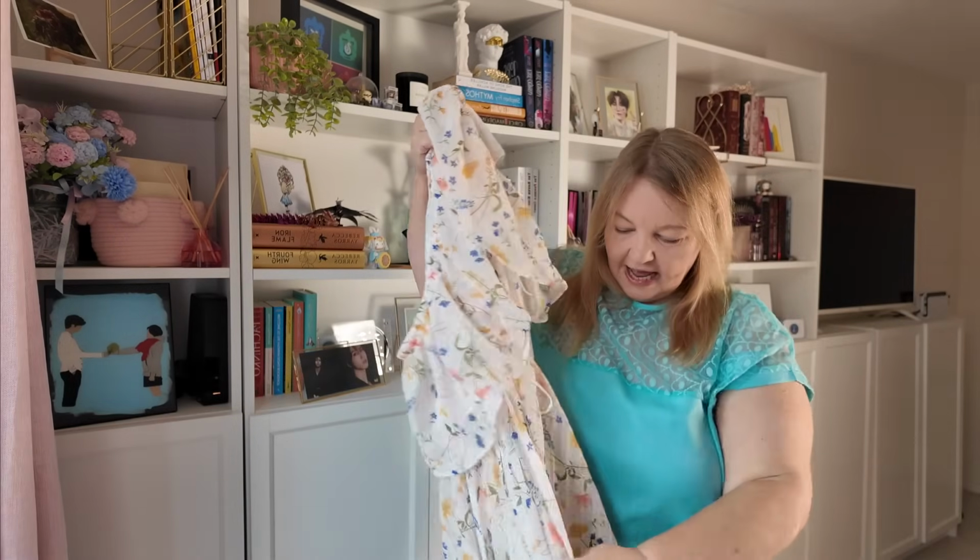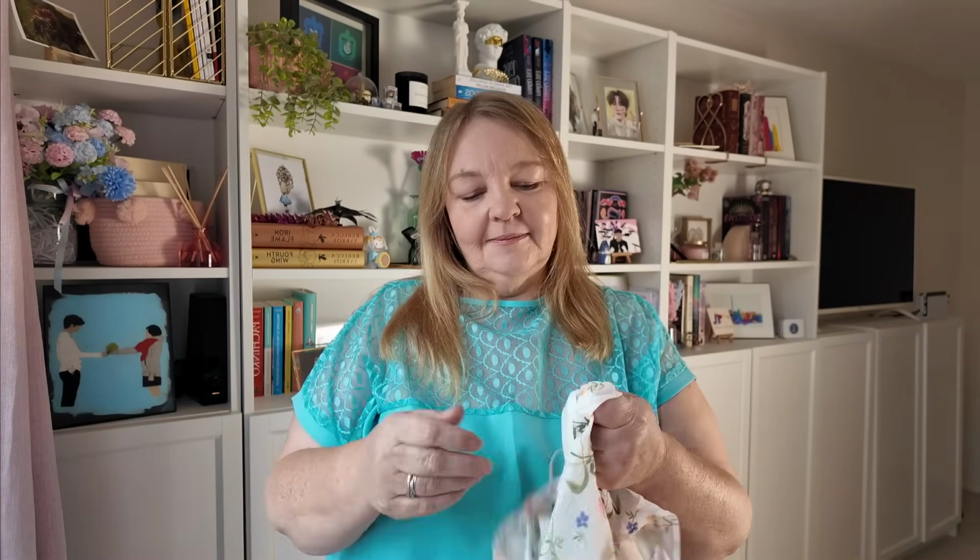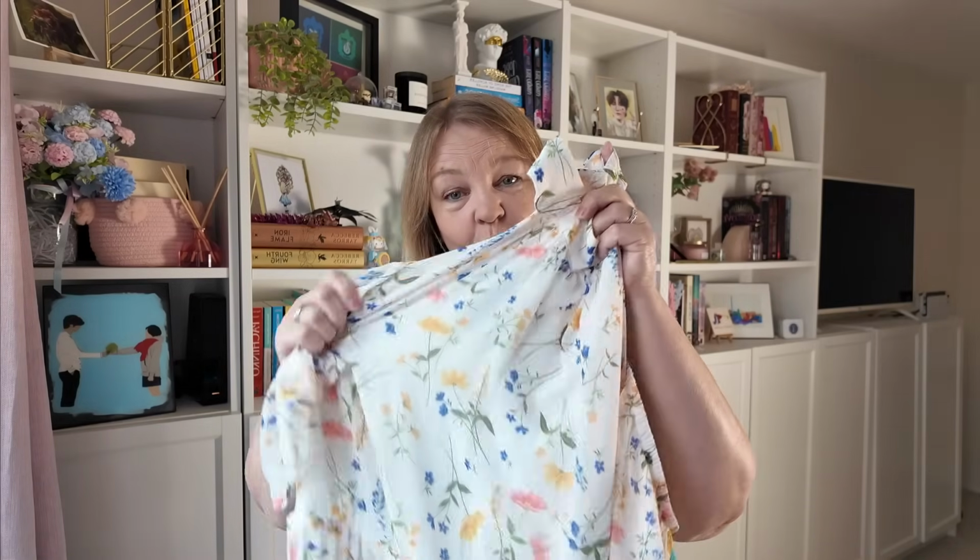Love it. Absolutely love this print with these sort of cornflower, forget-me-not blue flowers, yellow flowers, corally flowers, and of course with floral patterns you're going to get that hint of green too. Oh, let me know, is this considered a white dress or will I get away with it?